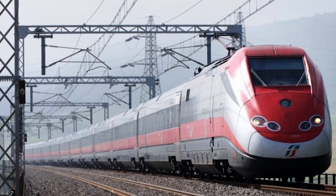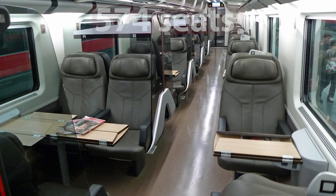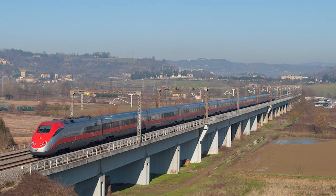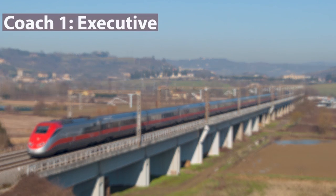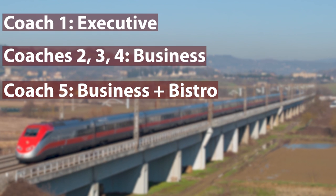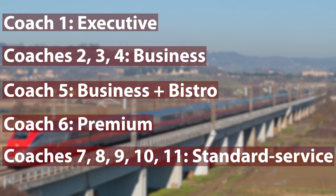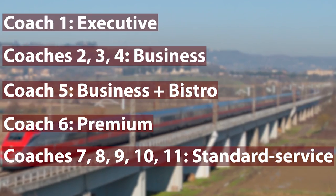As mentioned, ETR 500 are composed of 11 coaches and can accommodate 574 seats, separated in several different classes. Coach 1 Executive, Coaches 2, 3 and 4 Business, Coach 5 Business Plus Bistro, Coach 6 Premium, and Coaches 7, 8, 9, 10 and 11 are standard service.